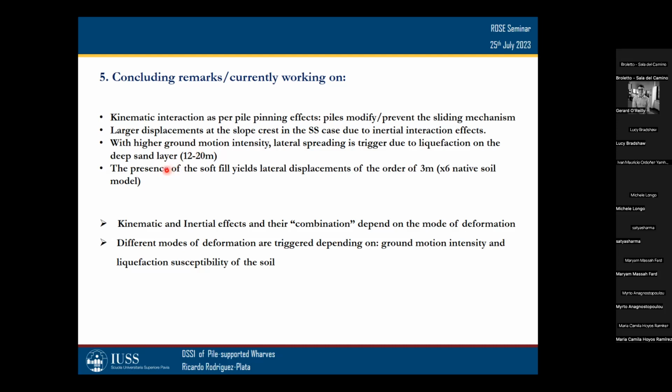And if we also study what happens with the presence of softer soils, we get lateral displacements of the order of 3 meters, so six times the native soil. That poses a lot of questions about the out-of-plane behavior of the wharf, and part of the future work will be to study the 3D response of the wharf, where you have this variability of the soil deposit. Because 3 meters seems rather critical, but we have to remember that this pocket of soft soil is confined by the native deposit nonetheless, so that will restrain the final movement.